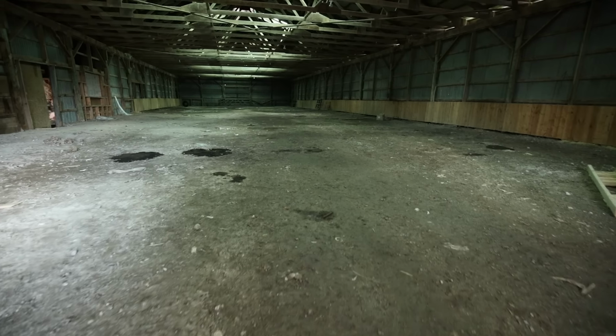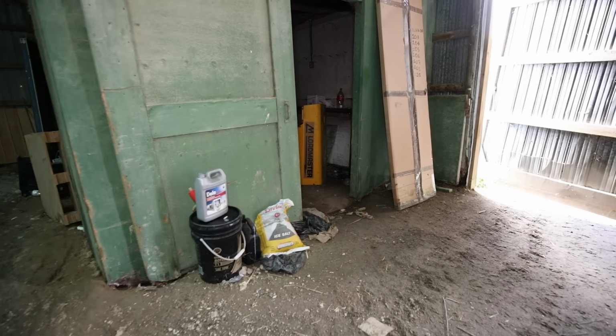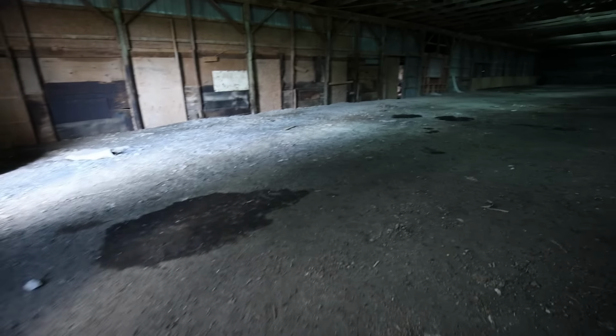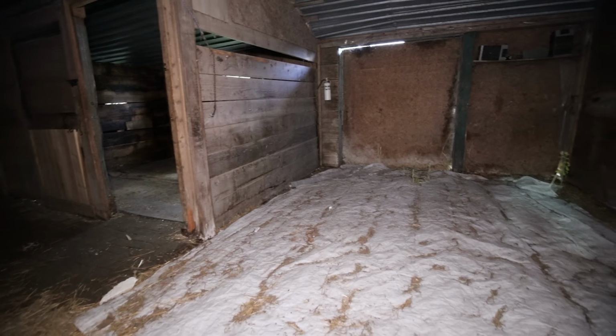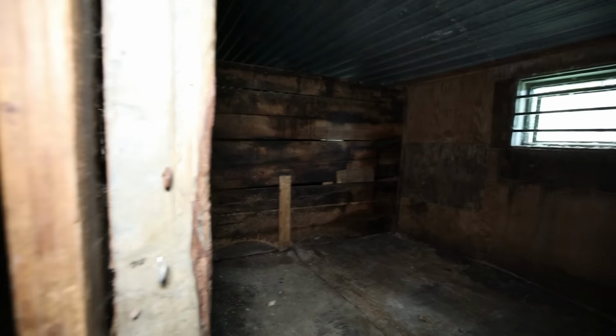Whoa, this is empty. Okay. It's cool though. Huge empty space. I see a room just down there. Let's go check that out. Oh, I can't get through with my backpack. There we go. So we got more animal stalls here. Oh, brick floor. I thought it was wood blocks at first. Yeah, so much of the same as that first building.